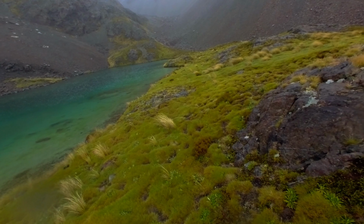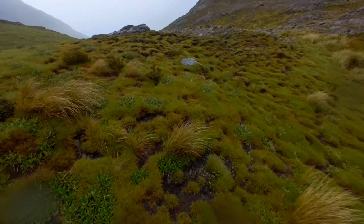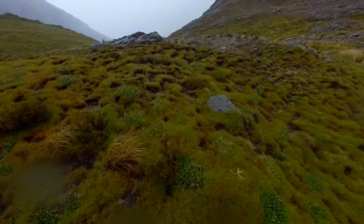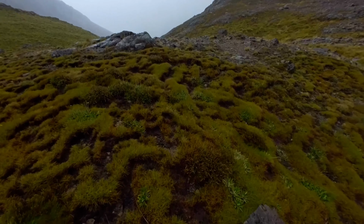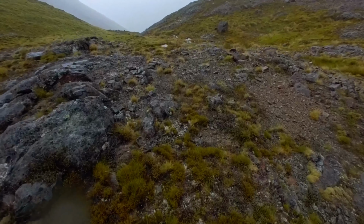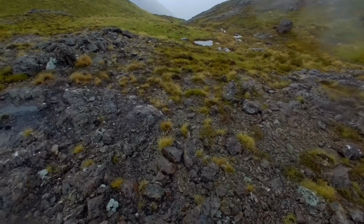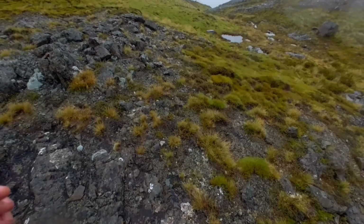Rather bleak morning, rain pretty much all night. Going to bail, go to Lees Creek Hut, so I drop in Coldwater, then up to the Lees Tarns, and climb out of there and drop down to the stream and walk back up to the hut.